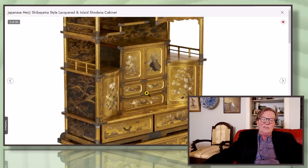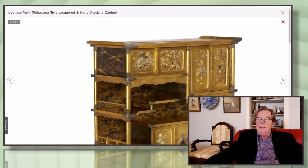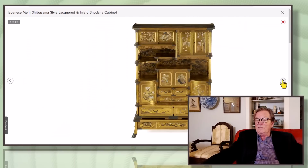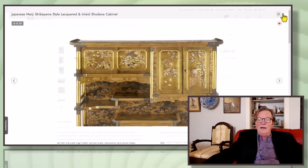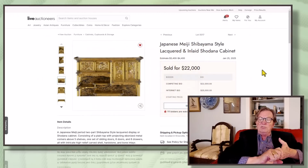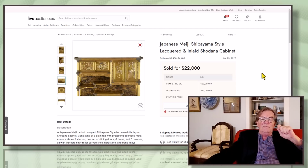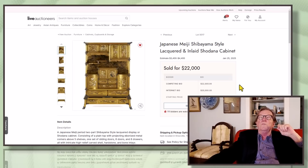Here's a nice side shot of it. It's got these beautiful mountains on the end panels. And so there's just a striking piece of furniture. That's all there is to say about it. It's just absolutely striking. And done during the Meiji Restoration period, it ended up selling for $22,000 plus premium, or about $30,000. And if you're a Japanese collector, you're going to say, yeah, I haven't seen a Shibayama case sell for $30,000 in a while.